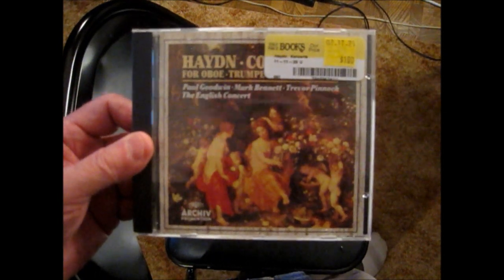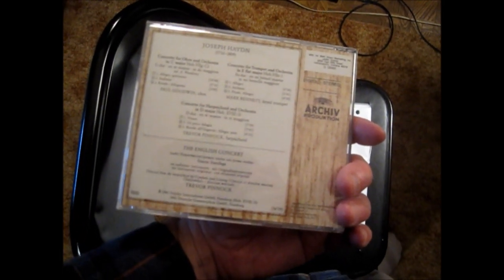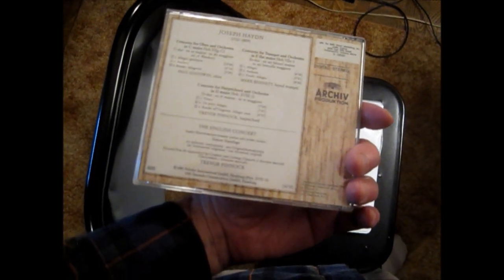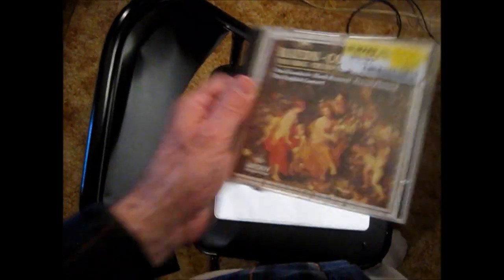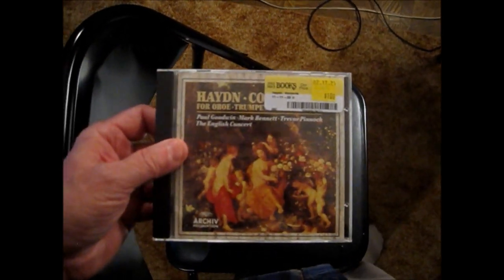Anyway, so Haydn. What is Haydn doing here? This is concertos for oboe, trumpet, harpsichord, etc. English concert, Trevor Pinnock on DG Archive production. Very nice. Don't think I have these. These were all $1, by the way. This was $1. The Feltzman was $1.